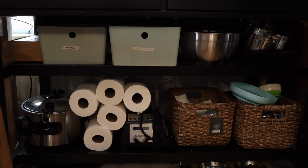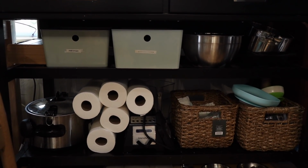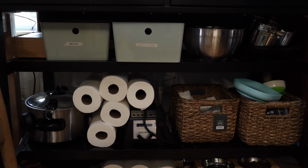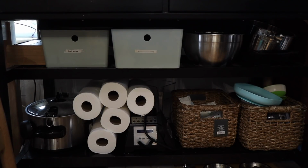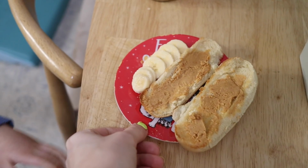And then under the island, we just have some random storage: kids cups, extra Nespresso pods, pots, plates. I have a bin with some of my kids' morning stuff in here, like a comb and hair ties and so on. So anyways, back to making breakfast.